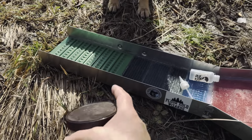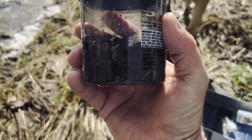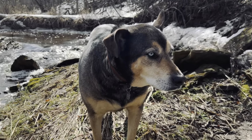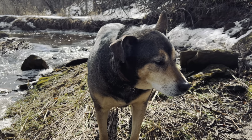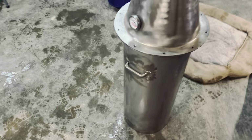Now that sluice only kicks out about, I don't know, two tablespoons maybe of concentrate. And we've got a whole pile in here and it's loaded with gold. I can't wait to get that stuff home. So let's make the ride. Back in a bit. All right, let's get this party started.